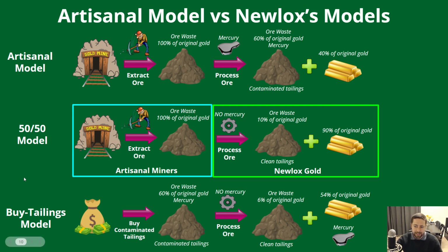Looking down, we see the buy tailings model, and it's actually very, very simple. What does this do? Well, these contaminated tailings, nobody wants them.